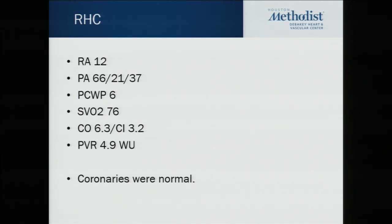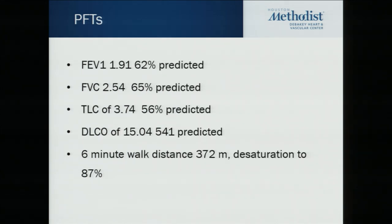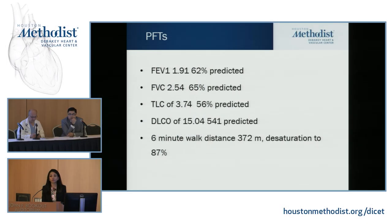He had a coronary angiogram also, as part of diagnostic evaluation and preoperative evaluation for the surgery, and his coronaries were normal. PFTs showed an FEV1 that was 62% of predicted, FVC 65% of predicted, and DLCO that was 54% of predicted. His six-minute walk distance was 372 meters, which is also a poor prognostic sign. More than 440 meters is a good sign.